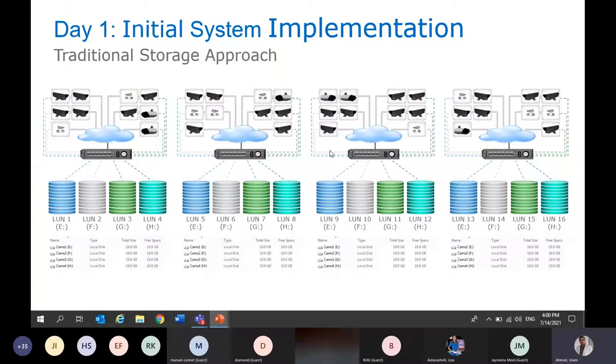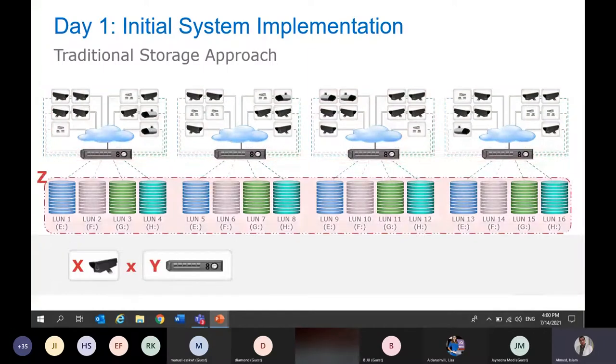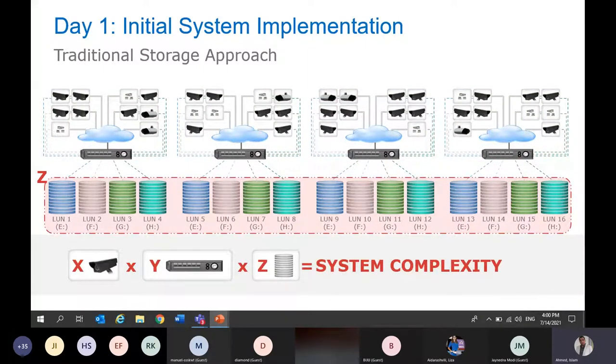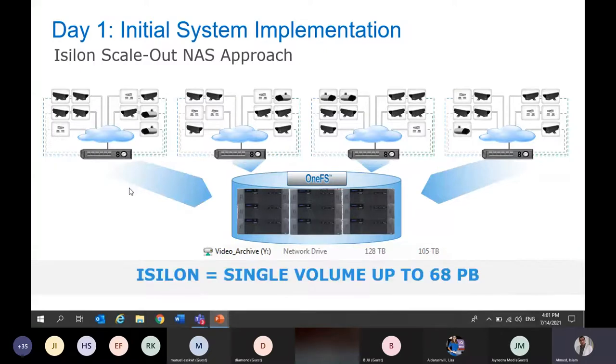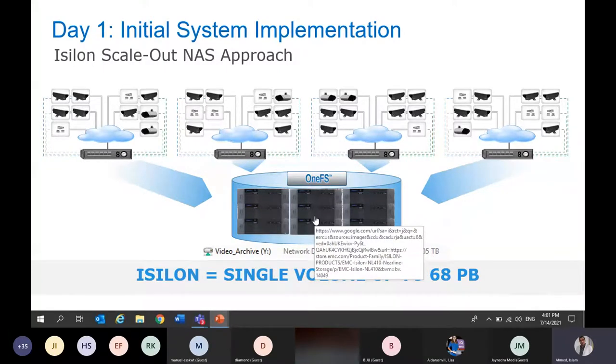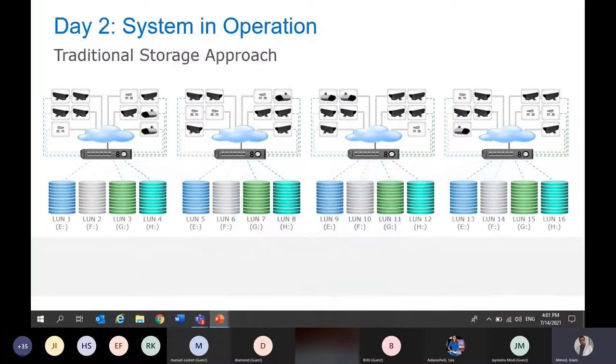As you can see, the system is a little bit complex because it has three layers: layer one, layer two, layer three. This will increase the complexity. But with Isilon, we actually eliminate one layer because all the servers are talking to the same storage volume. It's not divided and dedicated for each server as before. Okay, let's talk about something else.